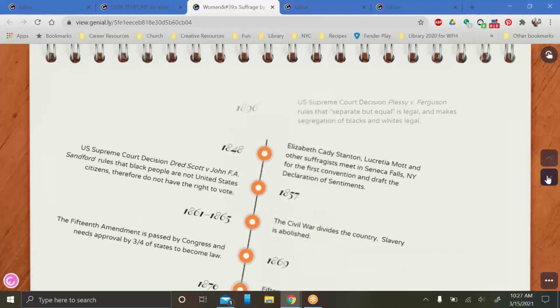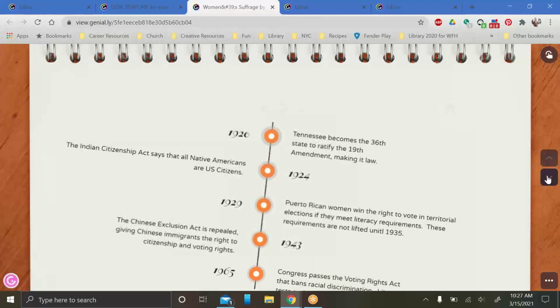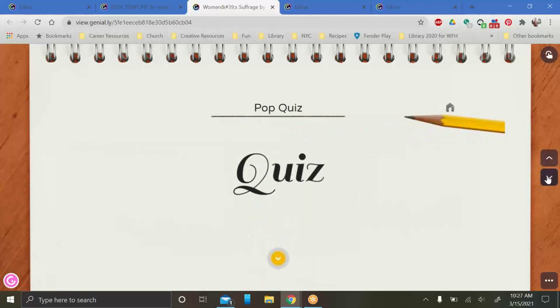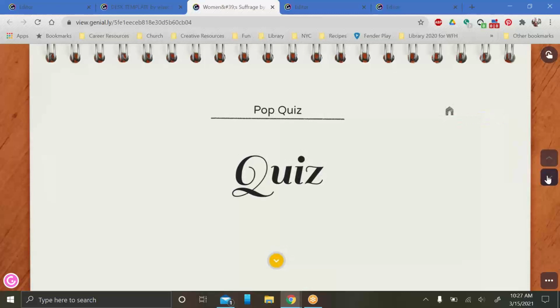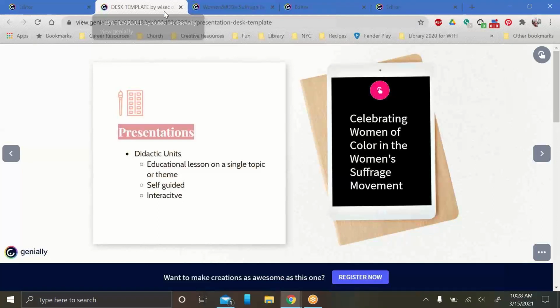There's a little timeline of women's suffrage there. There's the quiz. We can all do the quiz together and see how we do. But that's the other way that we have used it. I'm currently working on another unit for our information literacy subcommittee. We also were able to share that out on our social media as well. Okay.